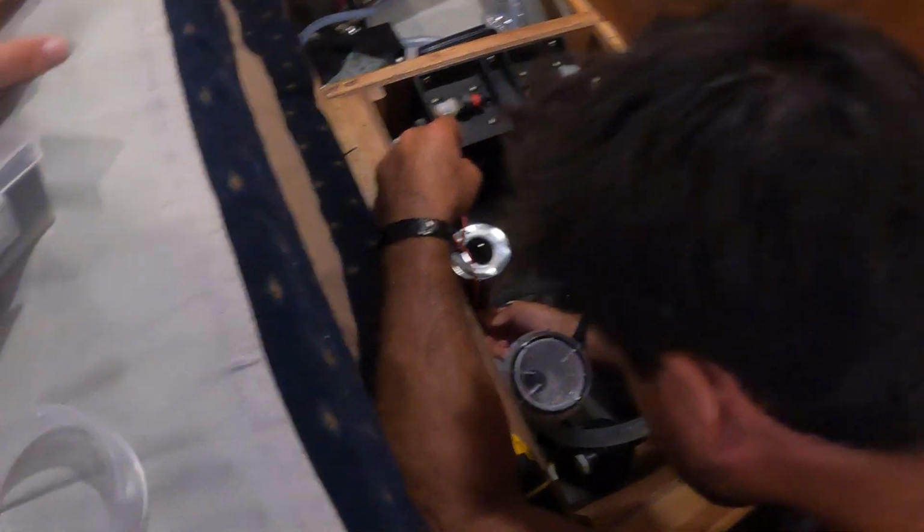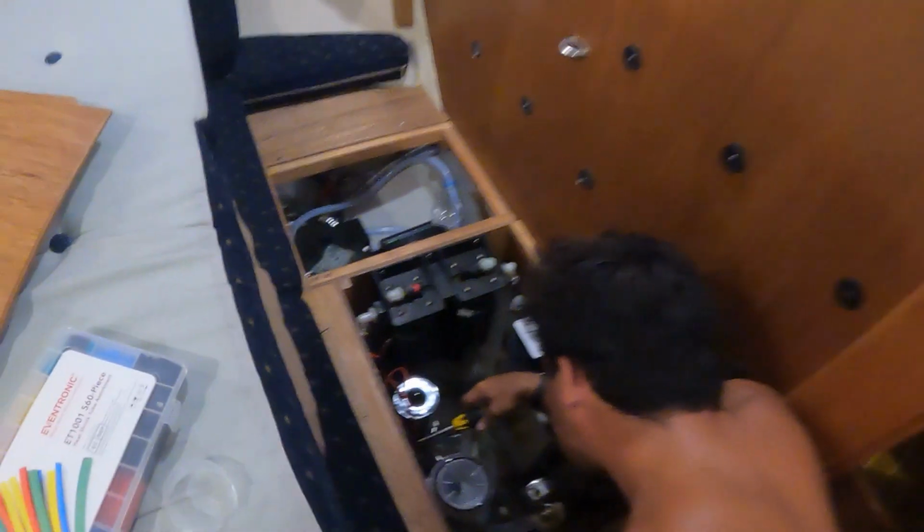Just installing the new pump. Just a casual Friday night activity. Let's hope this does the trick.